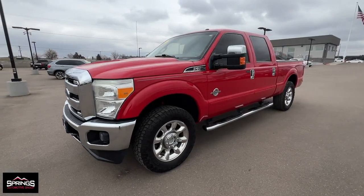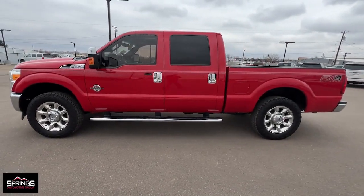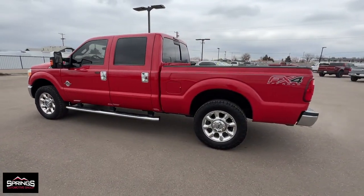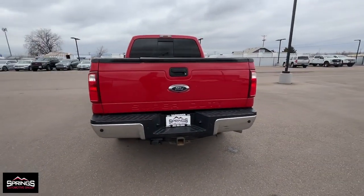Take a moment to check out the 2015 Ford F-250. With less than 110,000 miles on the odometer, this vehicle stands out from the rest. If you're going to do it right.